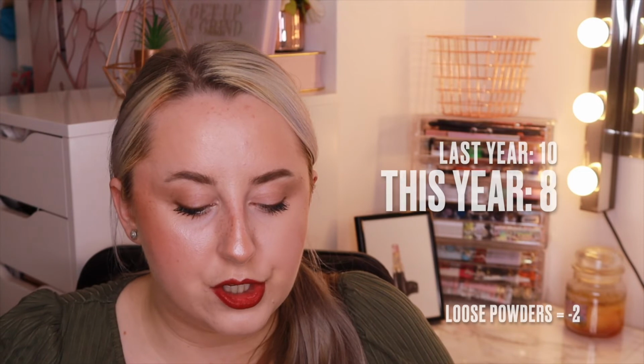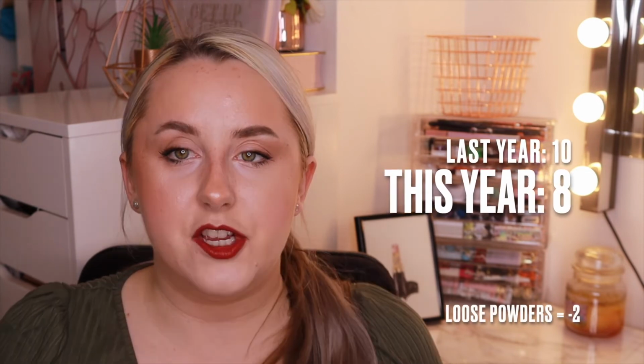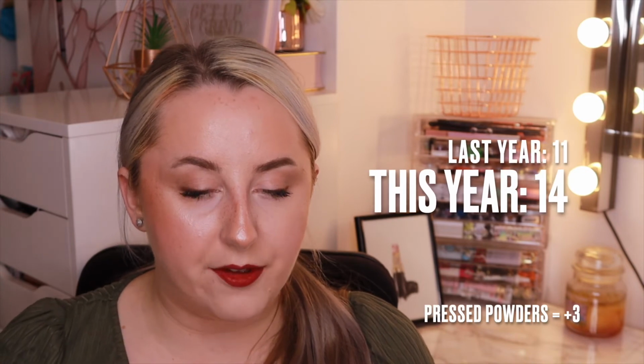They're my go-tos. And then we've got powders, so loose powders, last year I had 10, this year I've got 8. And then pressed powders, so last year was 11, this year is 14, so it's gone up a little bit. Favourites are still Fenty. I still prefer it to my Laura Mercier, but I really love my little Primark Blurred Out, which is like £3.50. That literally keeps my makeup on all day.